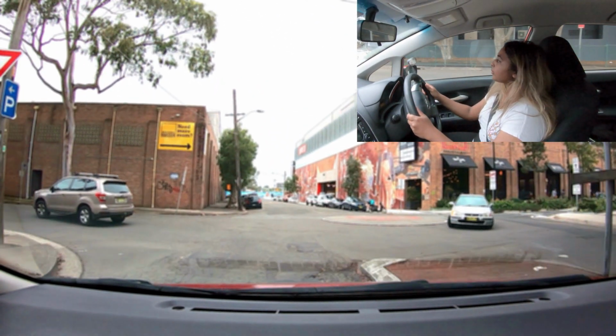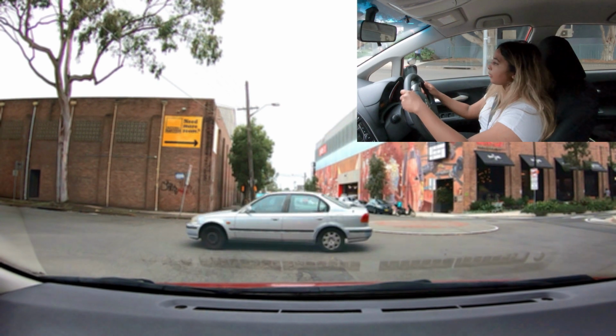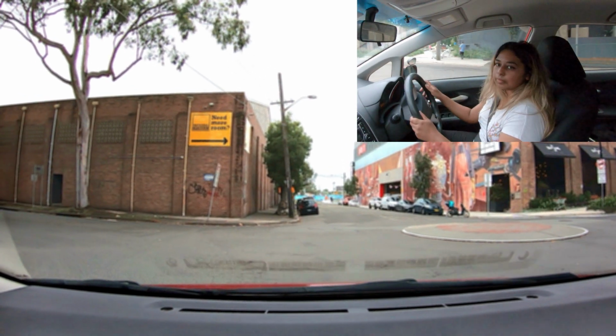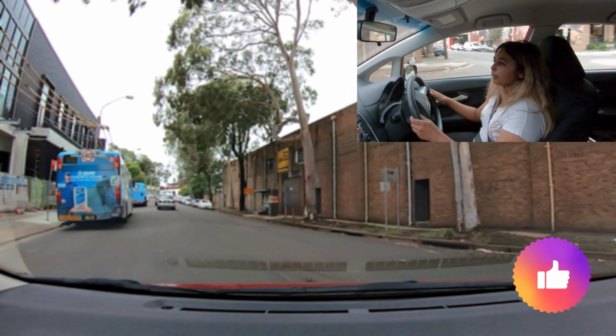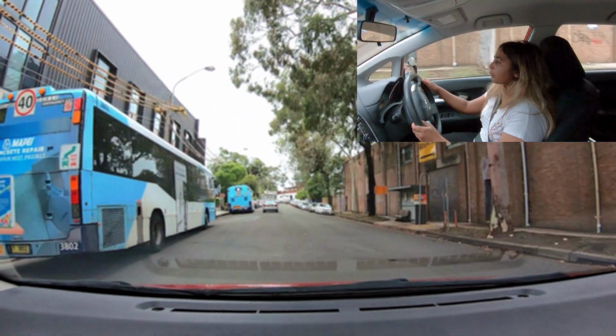She did an outstanding job. Before entering the roundabout, she had come to a complete stop, yielded to traffic at the roundabout, and only proceeded when it was safe to do so without blocking anyone.